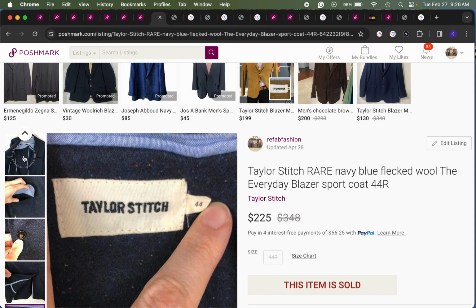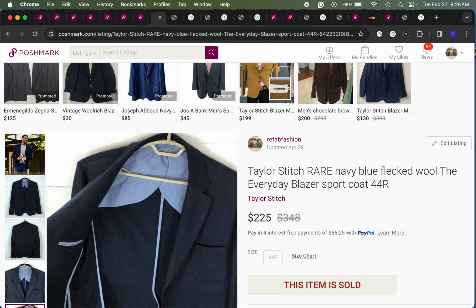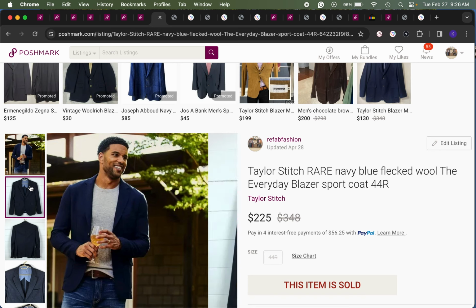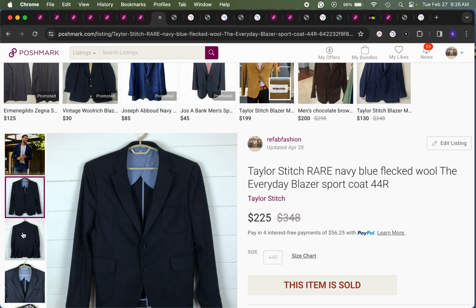So this is a brand I definitely look for. I haven't sold too much from this brand, but I would look up anything in this brand, whether it's a blazer, this kind of big, nicer piece, or even just a basic shirt. If it's in good condition, I would really consider reselling it.